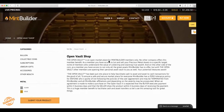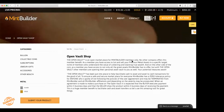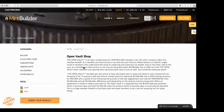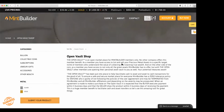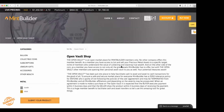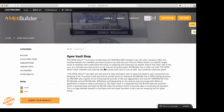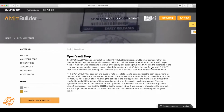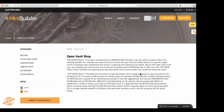It's an open marketplace for MintBuilder members only. So retail customers don't have access to it. No other company offers this member benefit. As a member, you have access to list and sell your precious metal assets to a specific target niche of members who understand the value of collecting and stacking true wealth. And on the other side of the coin, as a member, you have access to not only all the great assets MintBuilder has to offer, but with the Open Vault, other members are opening up their personal asset vault to you as well. Your potential treasures await.